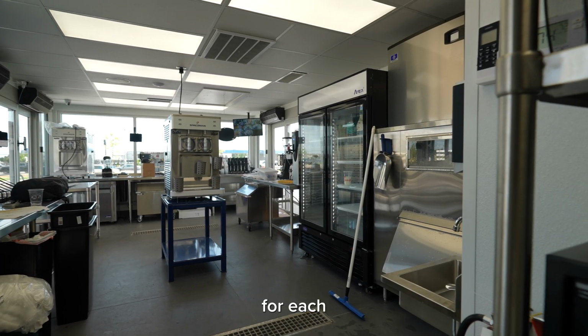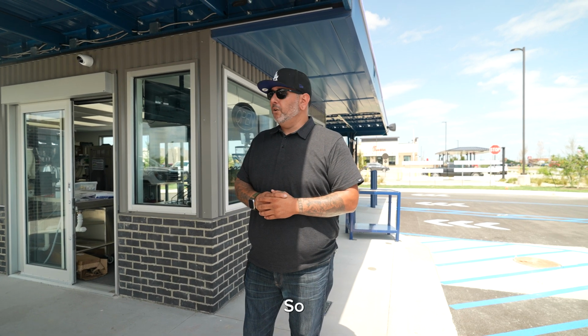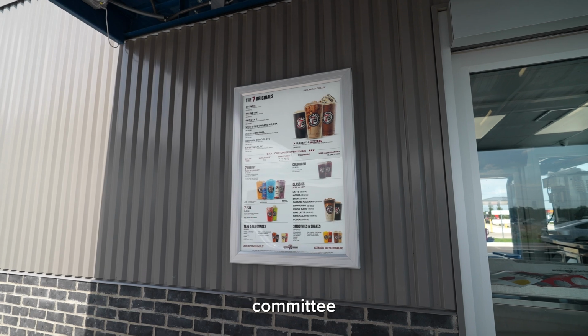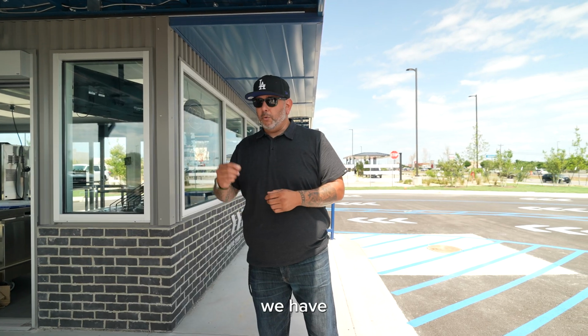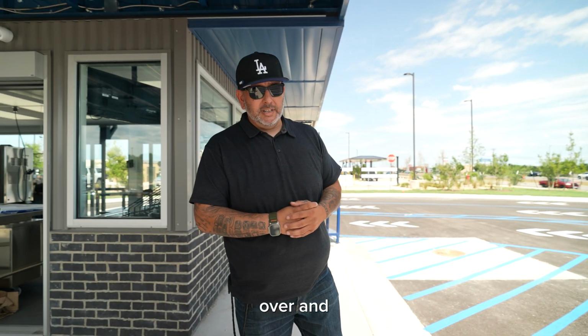We're hitting all the right parts for each franchise group, including this one, making sure that they're getting what they need for their process. So this last month has been hard and fast. We've incorporated some designs from the architecture review committee for the developers. So we're adding brick to the building. Essentially, we're getting everything dialed in here, so all we have is bits and pieces to really screw together and call it a day, and we can hand the keys over and let 7 Brew do their thing.